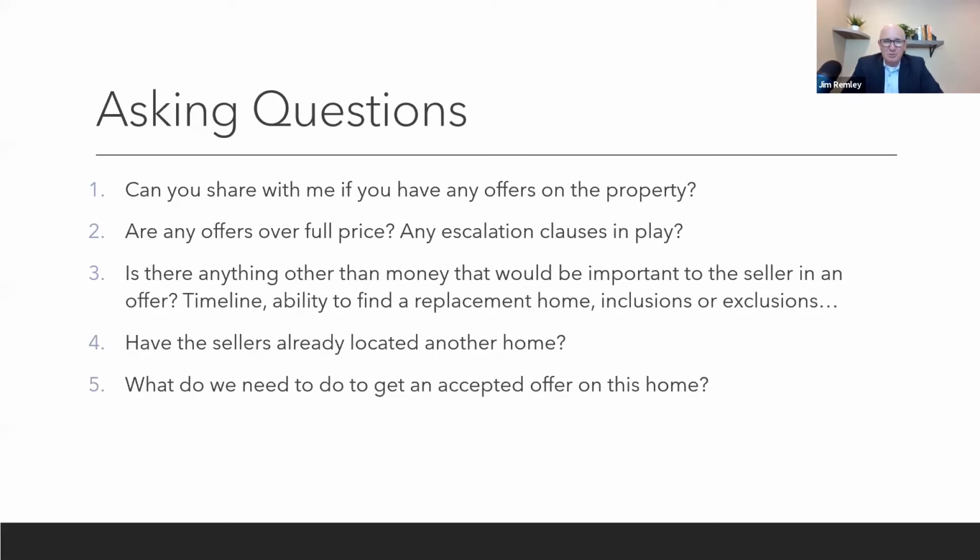And then the next question, which is never asked. This is a magic question that you've got to start asking. Are there any escalation clauses in play? If they say yes, now you know you've got some fierce competition, right? So here's another one. Is there anything other than money that would be important to the seller in an offer, like the timeline? Have they already found a replacement home? Inclusions, exclusions, those kinds of things.